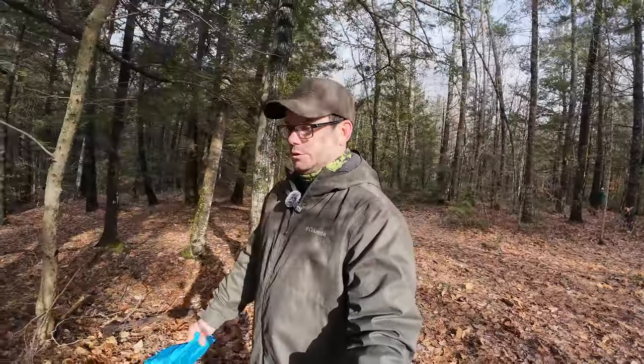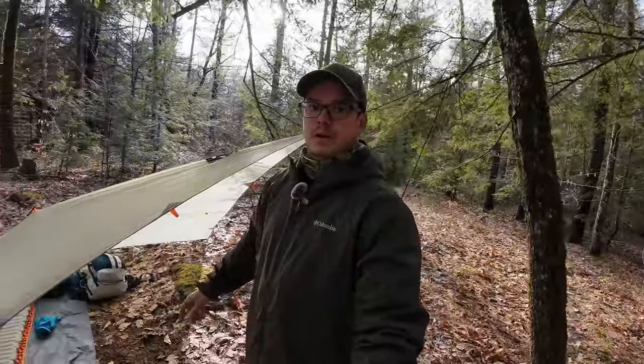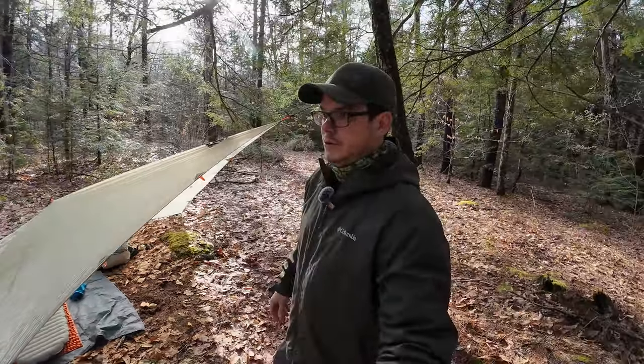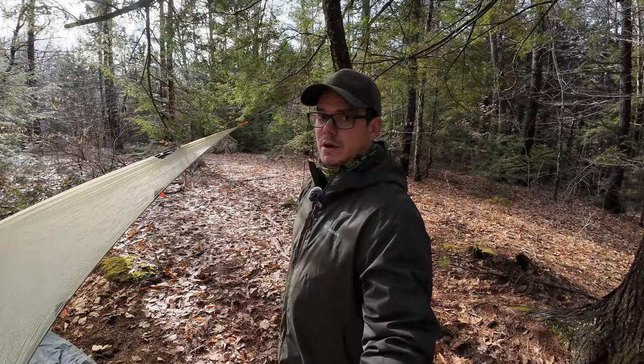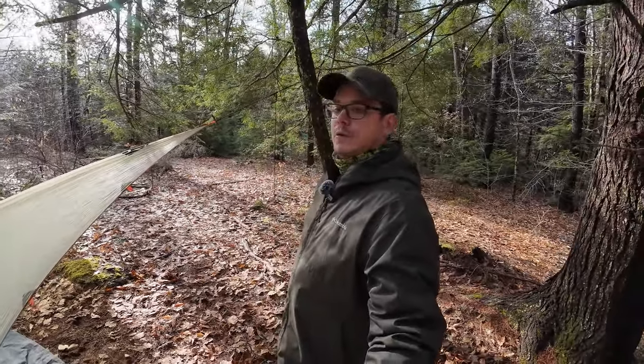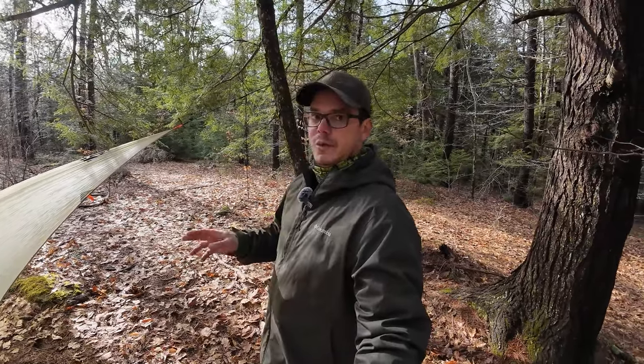Today's adventure, we are back out on Justin's property. He invited me to hang out with him again for the evening at the lean-to, and I took the opportunity to set up a plow point. So tonight's adventure, I'm going to be sleeping in a tarp shelter. This is my first time sleeping in an open shelter like this, so it's both exciting and a little bit nerve-wracking.